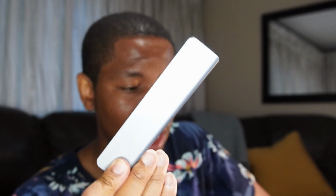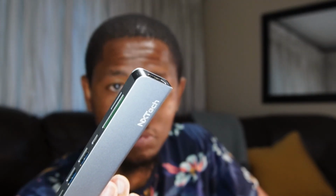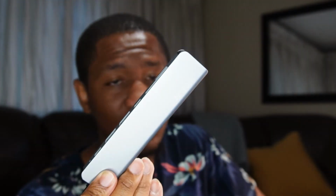Like I said, I'm disappointed with the amount of ports that this laptop has, and with this one, it's really great, guys. This is what you need. I got it from Takealot as well. It's a NXT or NX Tech. I don't know how one's supposed to pronounce this, but what it does is, you see, it's Type C. So this is just brilliant for addressing the port issue. You put this in, and what does it do?